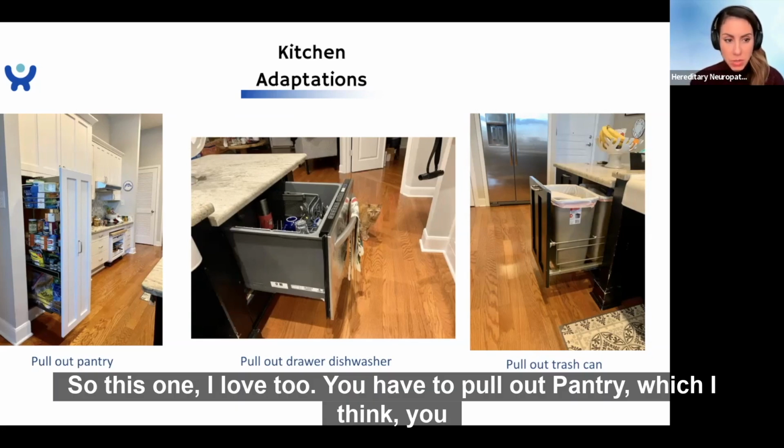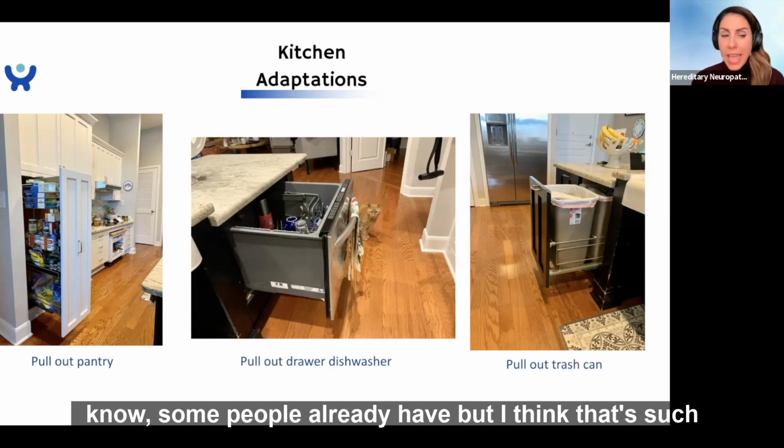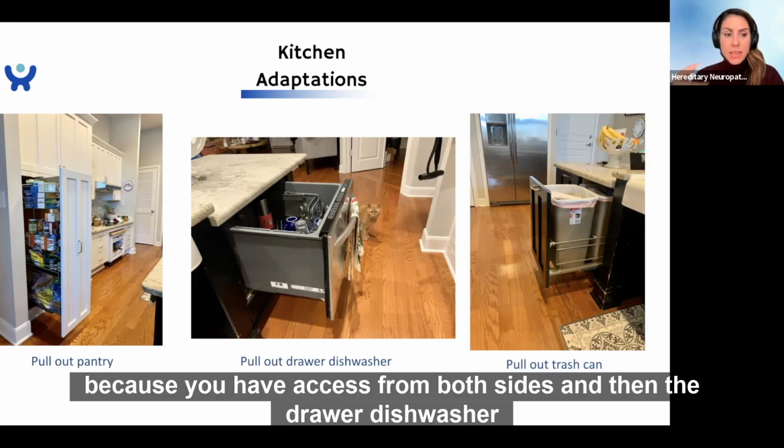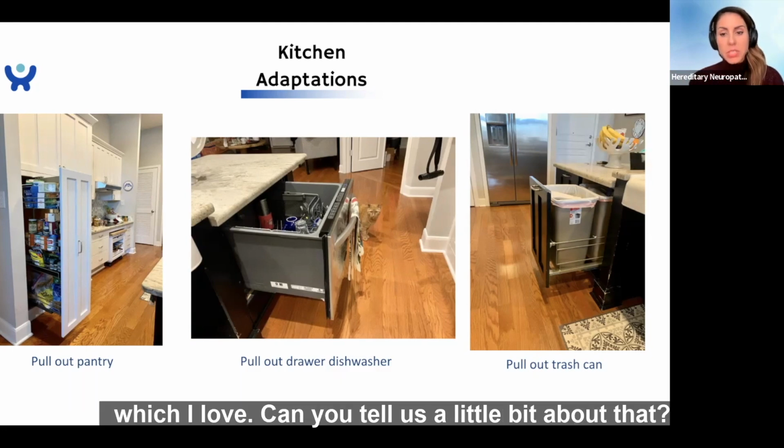You have the pull-out pantry, which I think some people already have, but it's so much better than your typical open-the-door closet pantry, because you have access from both sides. And then the drawer dishwasher, which I love. Can you tell us a little bit about that?